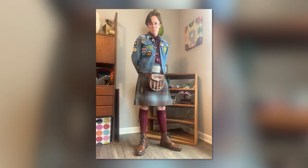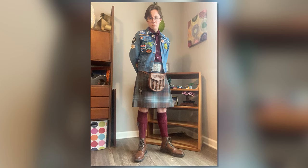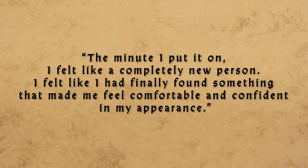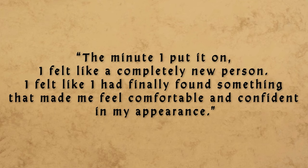Phoenix has always found Highland fashion appealing as well. His first kilt was a utility kilt, and it was a gift on his 16th birthday. He absolutely fell in love with it. Before that, he was kind of a jeans and t-shirt kid, but now he's pretty much a serial kilter. He says, the minute I put that kilt on, I felt like a completely new person. I felt like I had finally found something that made me feel comfortable and confident in my appearance.